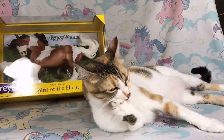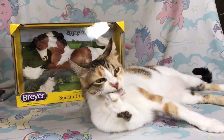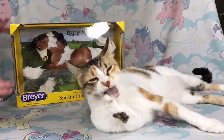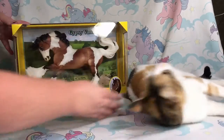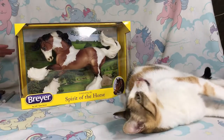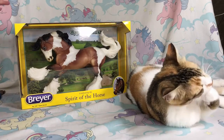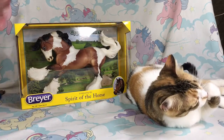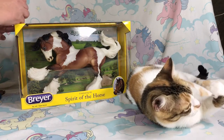Now for the Gypsy Vanner. He also doesn't have a specific name. He's just called the Gypsy Vanner, which is the name of his breed. And y'all may not be very excited about this because he's been out for several years. He's just magical in my opinion. So let's open him up.